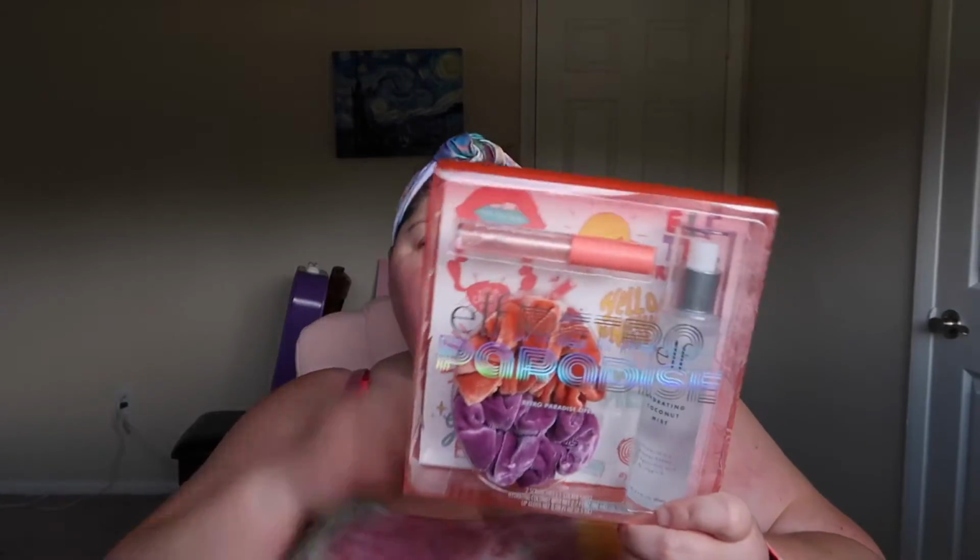And then they also included some free products. Every time you order, I think it's $25 or more, you can choose free products to add to your cart. Well, it just said it automatically added free samples to my cart, so it automatically gave me this for free, which is the e.l.f. Retro Paradise set. It comes with 2 scrunchies, a lip gloss, and the hydrating coconut mist. It says it hydrates skin and refreshes makeup with hyaluronic acid and vitamin C. So I thought that was really cool. I got this for free. Plus there's a sticker sheet behind it.